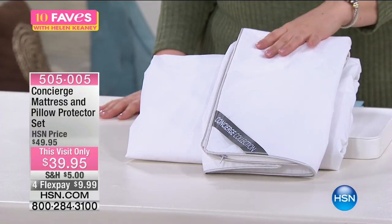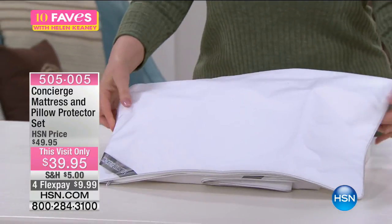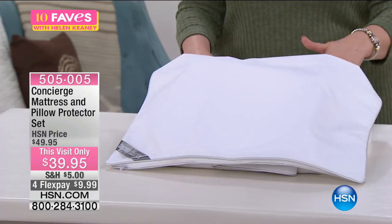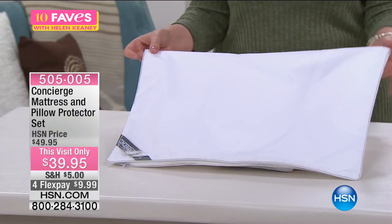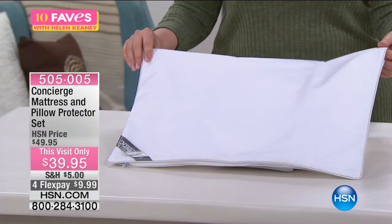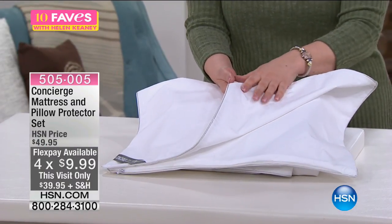Now, this is a set where you're getting a protective cover for a pillowcase as well. So you get two pillowcases, and you also get a mattress protector. In the twin, you get one pillowcase. Two pillowcases for the full, queen, king, or California king. It is a soft microfiber top, hypoallergenic, stain and water repellent. So you've got it literally water repellent.